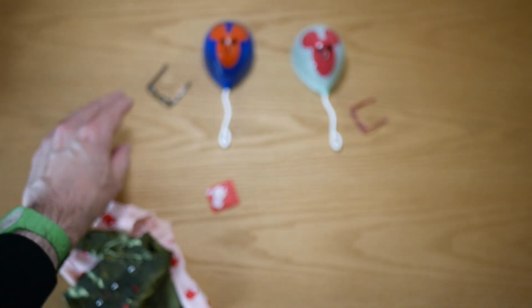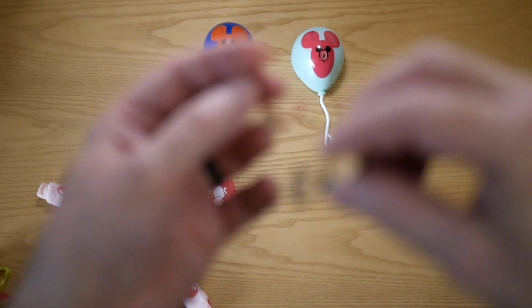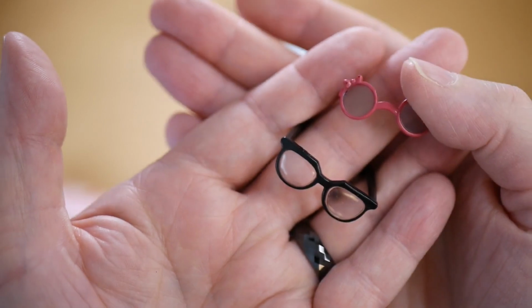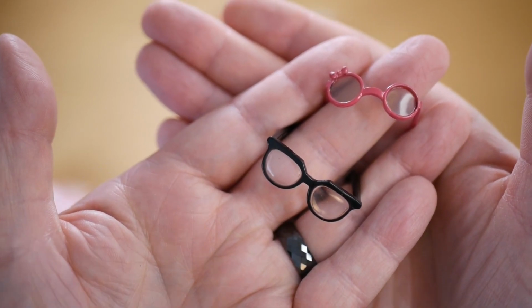They also both come with glasses. Now, I have to be honest, I love the idea of dolls with glasses. Obviously my camera doesn't, because it doesn't want to focus on them. Oh, there we go. We're focused in now. So yeah, I do love a doll wearing glasses.